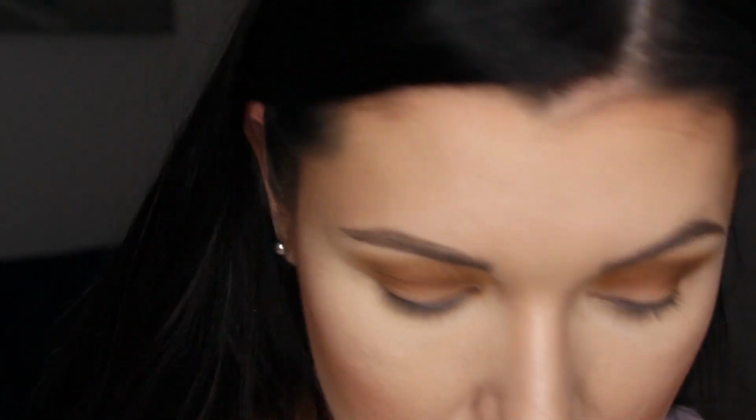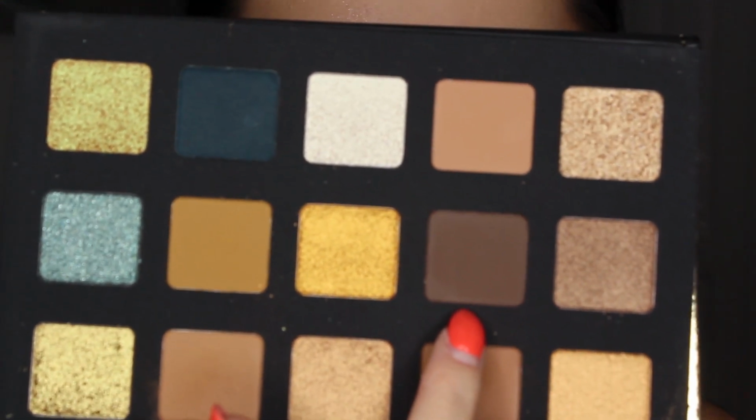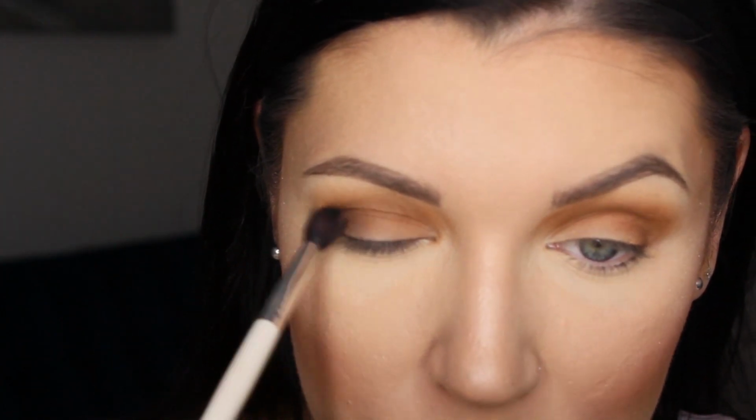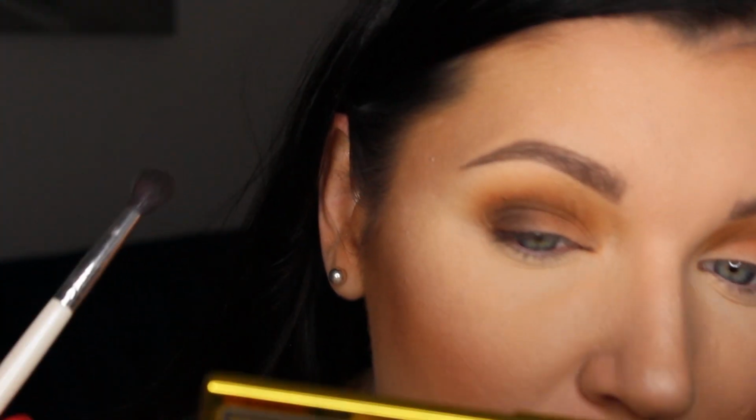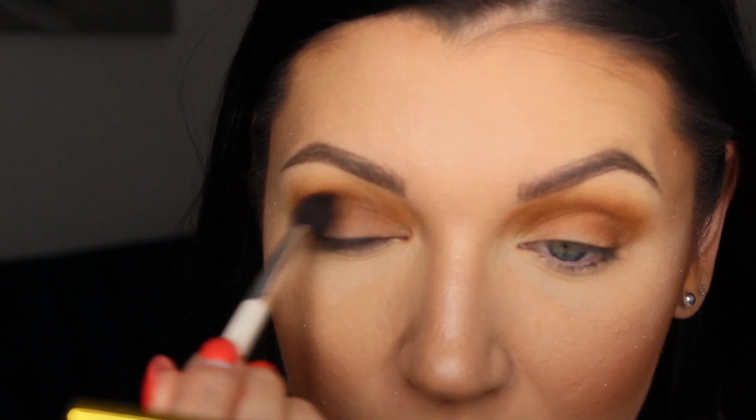Okay, guys, it's looking super patchy. I don't understand. For $165, you better freaking blend yourself. I'm gonna go in the shade Log and focus on the outer corner. This one is not as powdery as the other two. And this one is probably the best out of 3, and it blends very, very nicely.